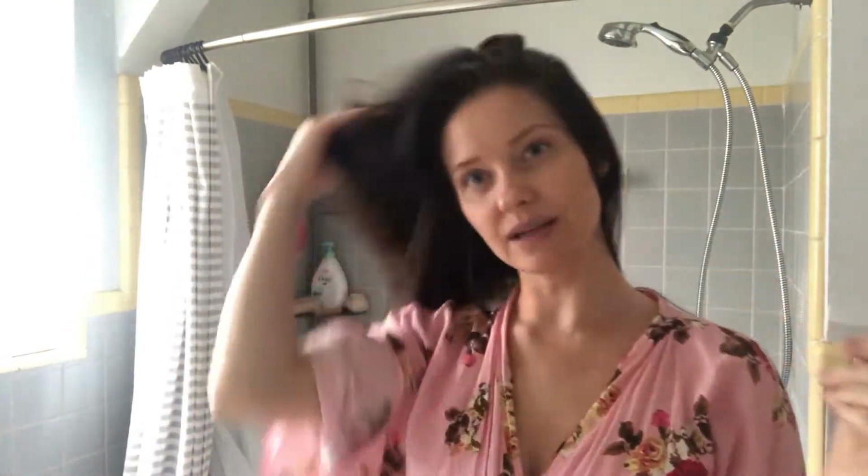Alright, and I don't dry it 100%. I would say I dry my hair about 90%. I definitely like to leave some dampness in it, and I will show you why in just a second.